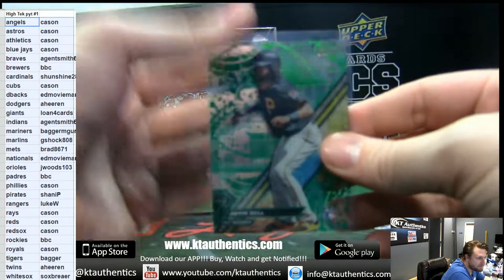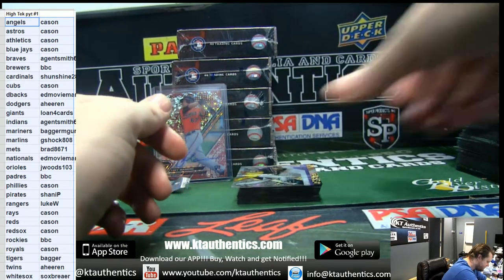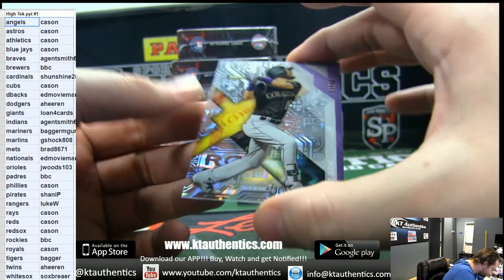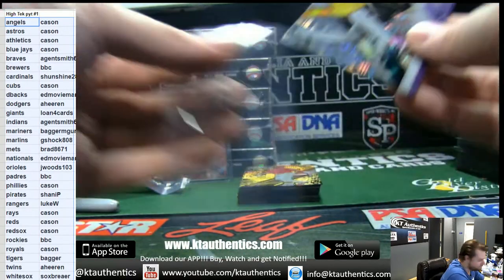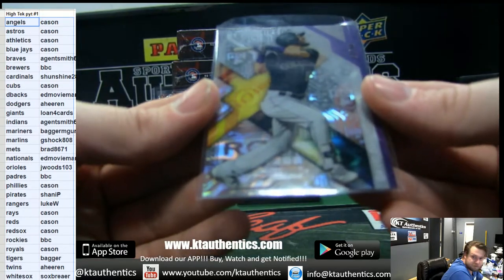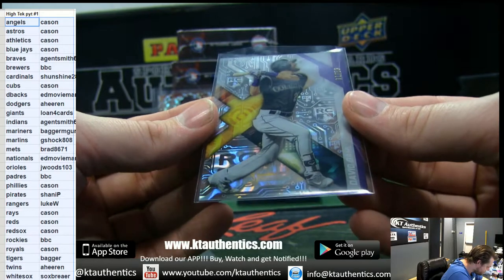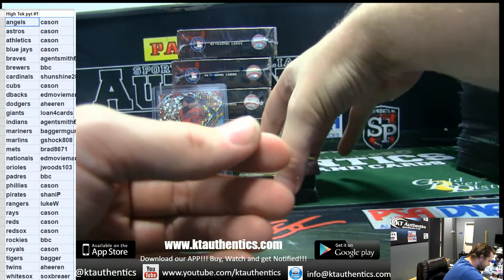Who took the Pirates? Shiny. This is a cool looking card. 31 of 50, rookie tech, David Dahl for the Rockies. Nice little RC shiny logos on there. That is Kason and the Rockies. 31 of 50. Where's our autos?